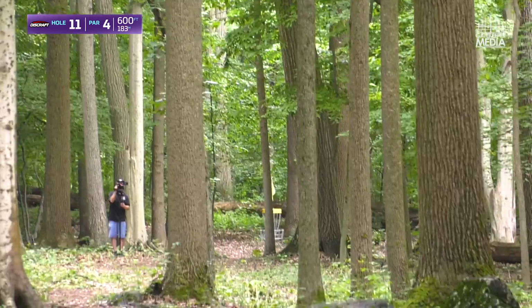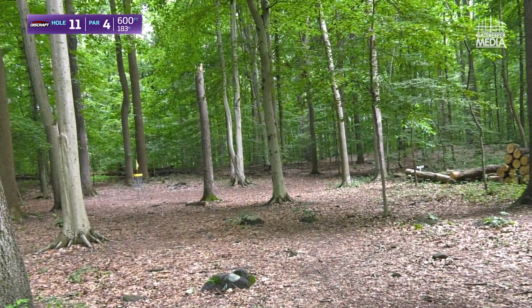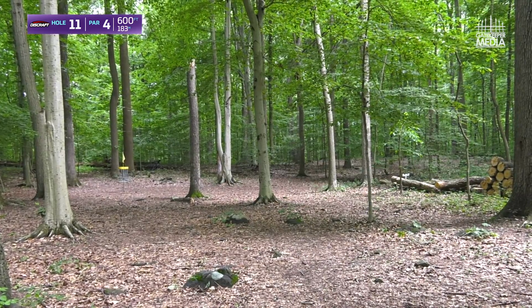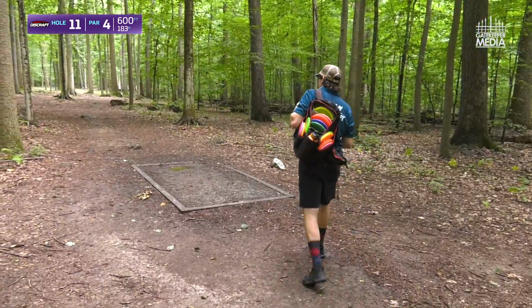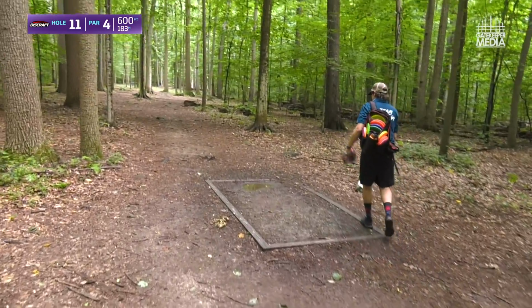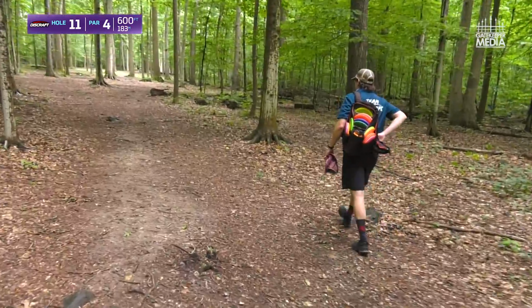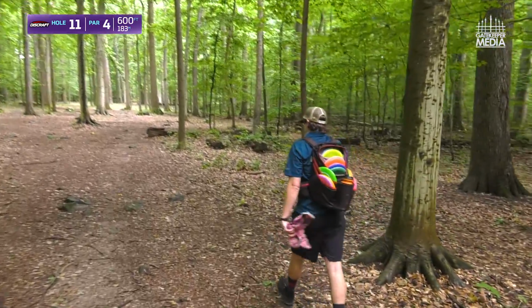Well, I did everything it possibly could. Well, damn. Might be a putt. I think the first time I saw Ricky play here, he threw something fast and overstable, and he had a jump putt on his second shot. And I guess it was kind of watching that.